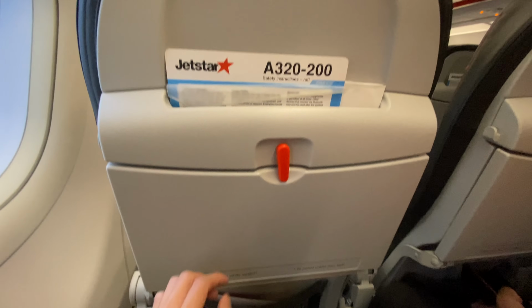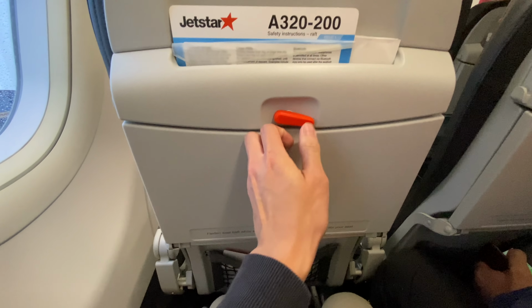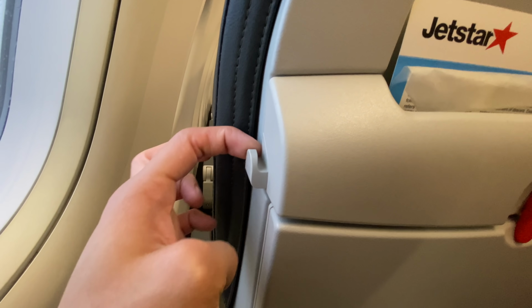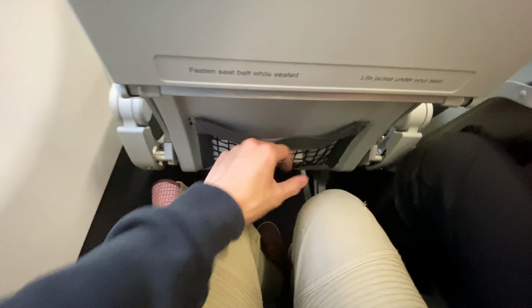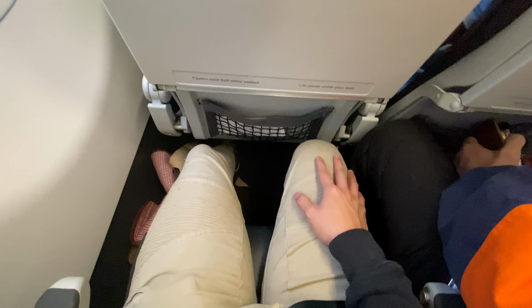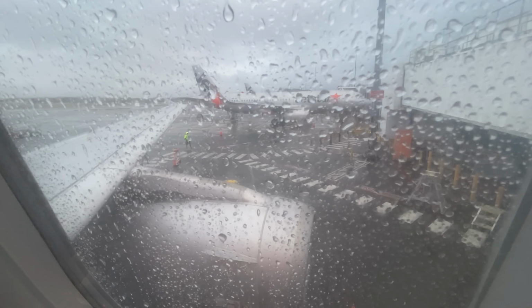So you've got the seat pocket at the front where the literature is, and then a tray table. You can move it back and forth, but you can't fold it. On the side, you've got a cheap plastic coat hook. Down here, you've got another seat pocket. There's nothing in there other than my boarding pass that I just put in there. My knee space is really adequate, and that's because of the absence of magazines and safety card in that seat pocket.